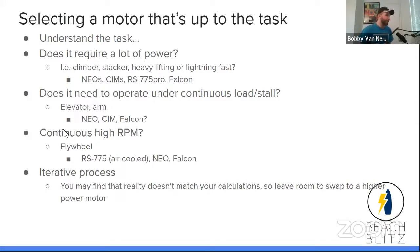Or if we've got a continuous high RPM like a flywheel, we want maybe an air-cooled motor. The Neo 550 is an outrunner motor, so it's got nice air cooling, and the Falcon's another good option for that as well. If you're going to be up to speed for a while, you want to make sure that that motor is cooling itself down as it's drawing power. A lot of times you'll find that there are other forces on the robot that you didn't anticipate. There might be some binding or some friction that you didn't account for. So just leave the option open to increase your torque, increase your power, whatever you need to do down the road to be able to make the robot perform the tasks once you're in the testing phase.